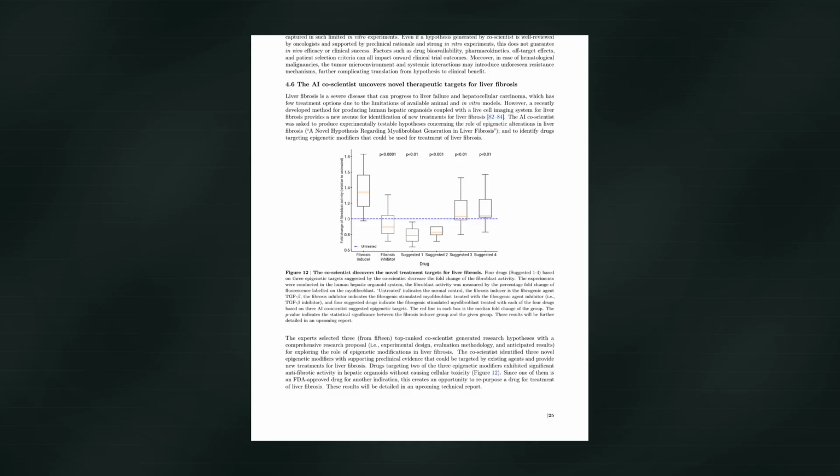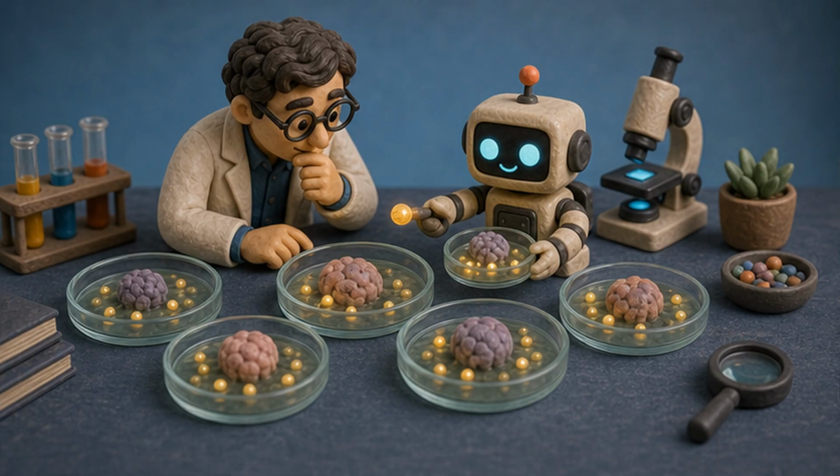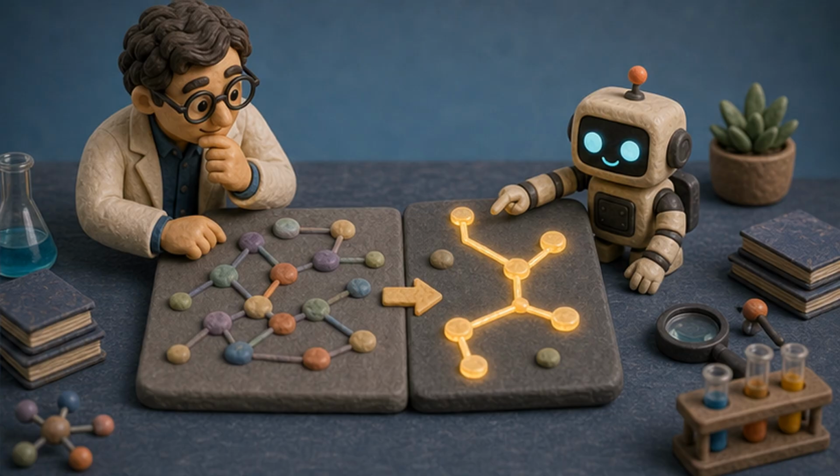Researchers tested drugs connected to AI-suggested targets in human hepatic organoids. Organoids are tiny lab-grown tissue models, basically practice fields for biology. The paper says drugs targeting 2 of the 3 AI-suggested epigenetic modifiers showed significant antifibrotic activity without causing cellular toxicity in that model. Again, not a prescription, but it is a sharper map. And in science, a sharper map can save years.